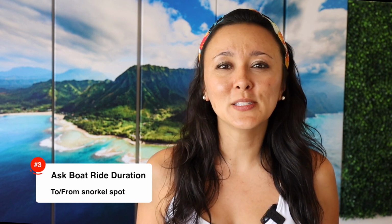Now, if you get motion sickness, the next 2 tips are for you. Tip number 3 is to ask how long the boat ride is from shore to the actual manta rays. When I did this trip years ago, I didn't really know anything about the distance of the harbors where the snorkel trips would be. I just knew that I wanted to snorkel with manta rays. However, I got incredibly seasick on my trip. From the shoreline to the actual manta ray snorkel was a good 35-minute boat ride. It was incredibly choppy. It was at night, so I couldn't use the horizon to help balance me.